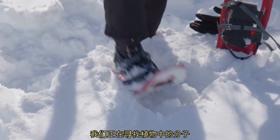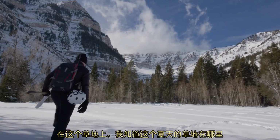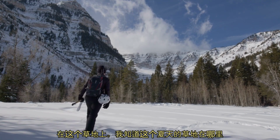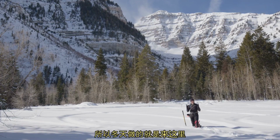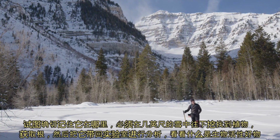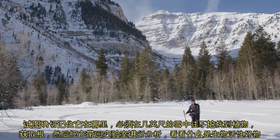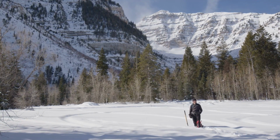When looking for molecules in plants, it's like treasure hunting and you have to rely on your memory. This meadow, I know this meadow in the summertime. I know about where the wildflowers are. And so what you do in the wintertime is you come here, you try to remember exactly where it is, and you have to dig down through several feet of snow to find the plant, get the root, and then take it back to the lab to analyze it to see what bioactive goodies are there.